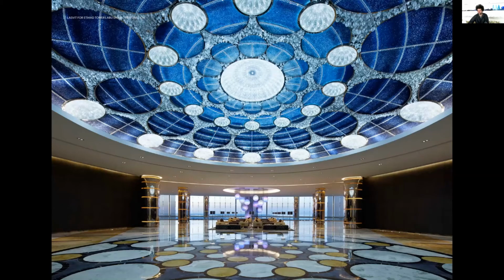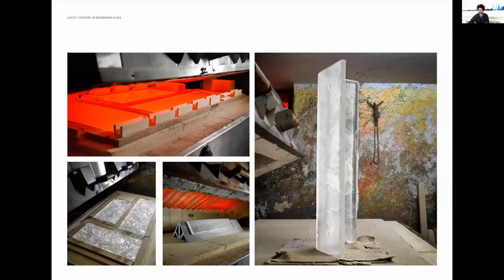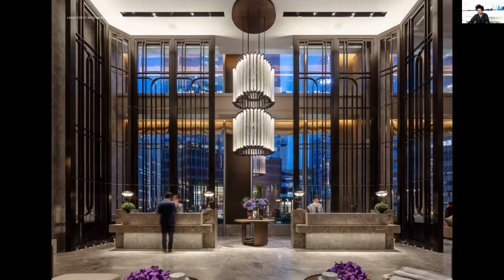And this is the way how Andrea Fu used fusing of glass. These blocks are put into the kiln, they are fused together, and he created this amazing installation for St. Regis, Hong Kong.